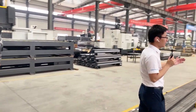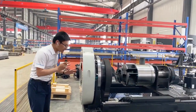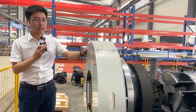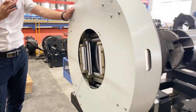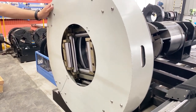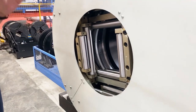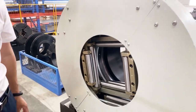So this is a pneumatic holder for 300 diameter, customized design. This holder will hold the material automatically with high efficiency for the customer.